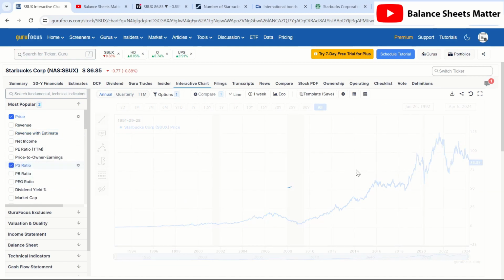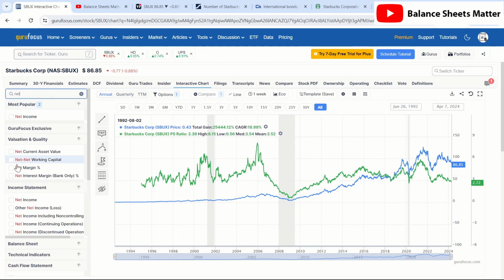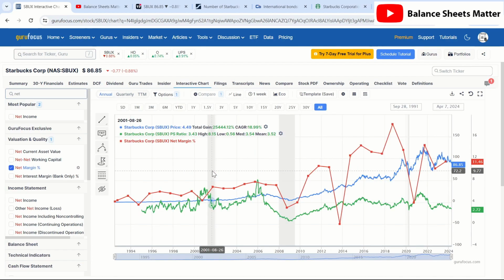You can also see the price to sales ratio. Other than comparing to 2008, 2009, it is looking pretty cheap. It's a low here, a low there, a low there. Other than 2008, 2009, if you look back at all this history, this is one of the cheapest levels they've been at. And we need to compare that to the net margin. So let's bring that up. And you can see the net margin actually has been rising.